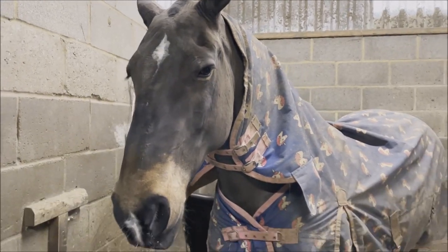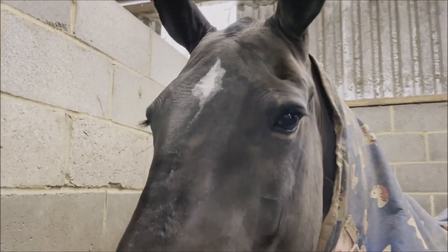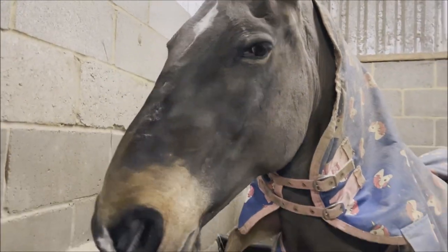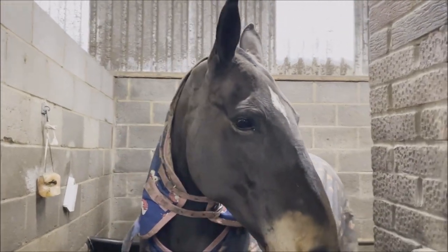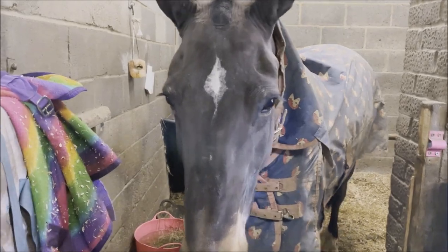So that's all done. I'll insert a little video from today that I took, so you can see her face looking all nice and trim. She looks very, very pretty, so I'll pop that in now. Peps has had her face done by Clippity Clop Clipping Services, and she looks nice and neat and tidy, much better than if mummy was to do it. Oh, she looks so smart now. She's like, put me out in the field. So yeah, there you go.